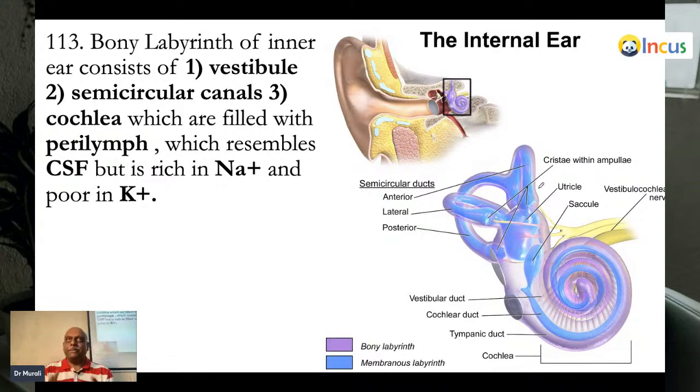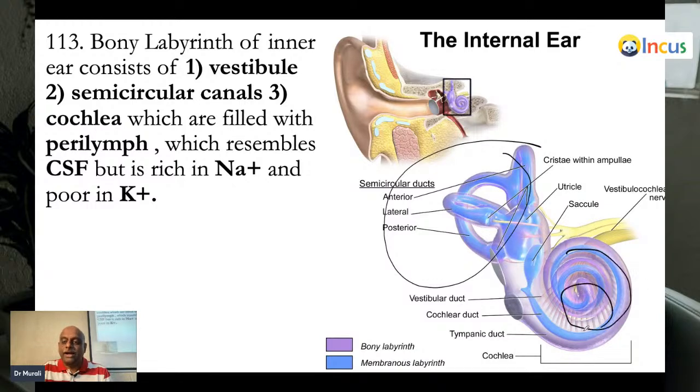Now, if you look at the bony labyrinth in the inner ear, what are the components of the bony labyrinth? What do you have inside the bony labyrinth? You have a vestibule, semicircular canals. There is a cochlea which is filled with perilymph. Perilymph resembles CSF. It is rich in sodium, poor in potassium. So these are the three components of the bony labyrinth: vestibule, semicircular canals, and the cochlea is what you need to basically remember.